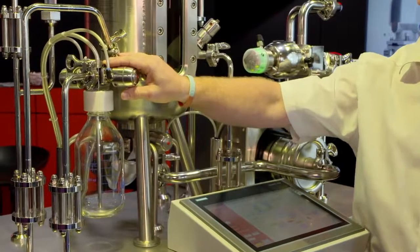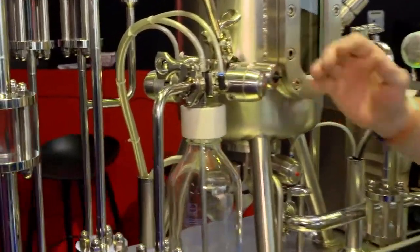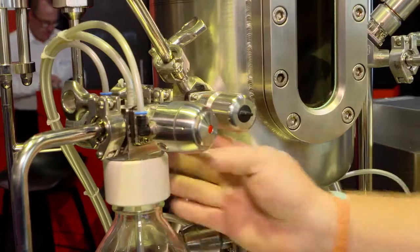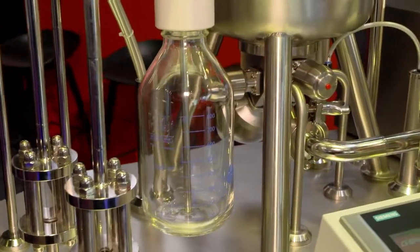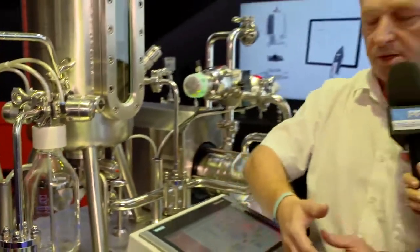Additionally, we're demonstrating our sample point, and what we can do with this is we can take a sample, then the whole bottle is unclamped, that goes to the laboratory, that's where it's taken off in a clean room, and that ensures that we get a clean sample.